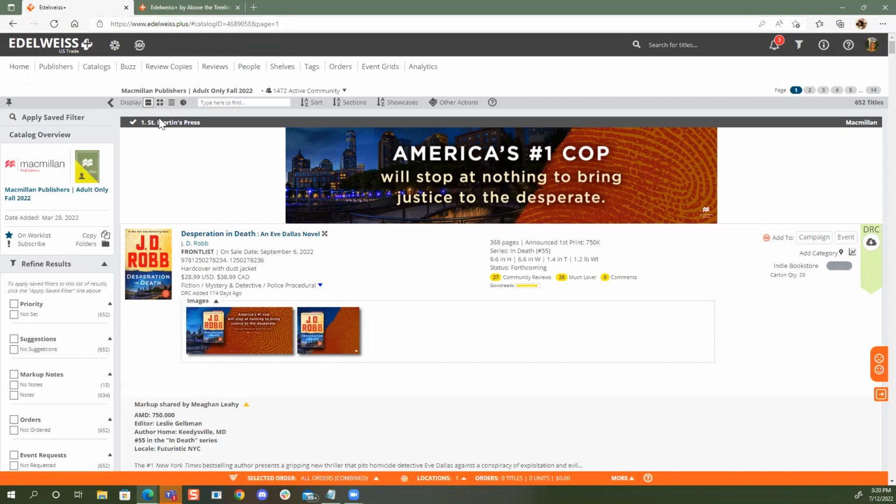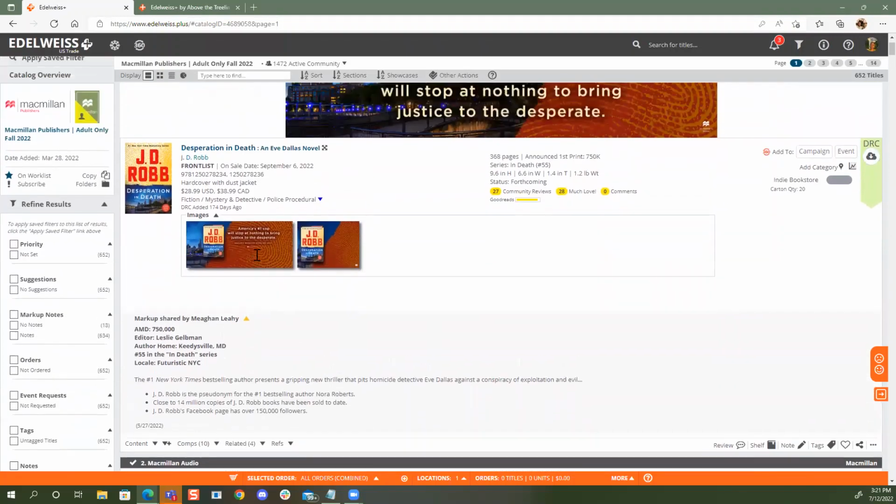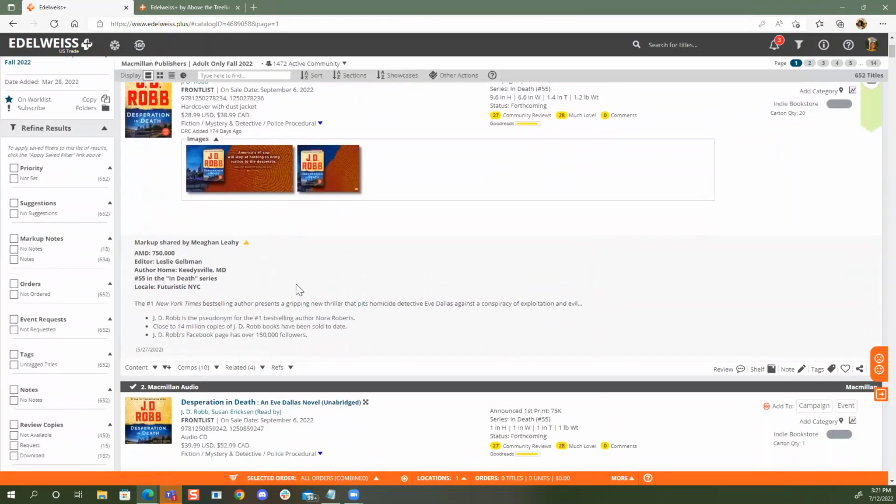In this light gray bar up here, I just want to mention that this is where you can quickly change the display or how you are viewing the catalog. So full view is definitely the best view when you are placing an order for your store, because you will be able to get all of the information that is available to you quickly, visible and accessible for you to read through.